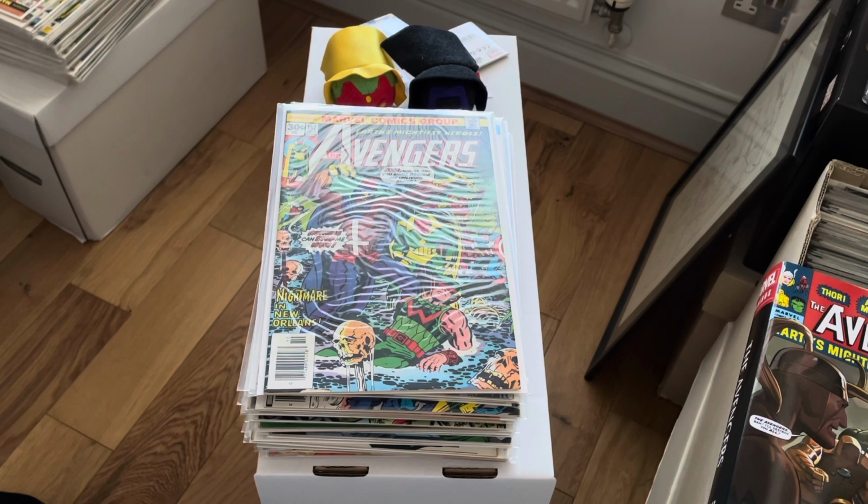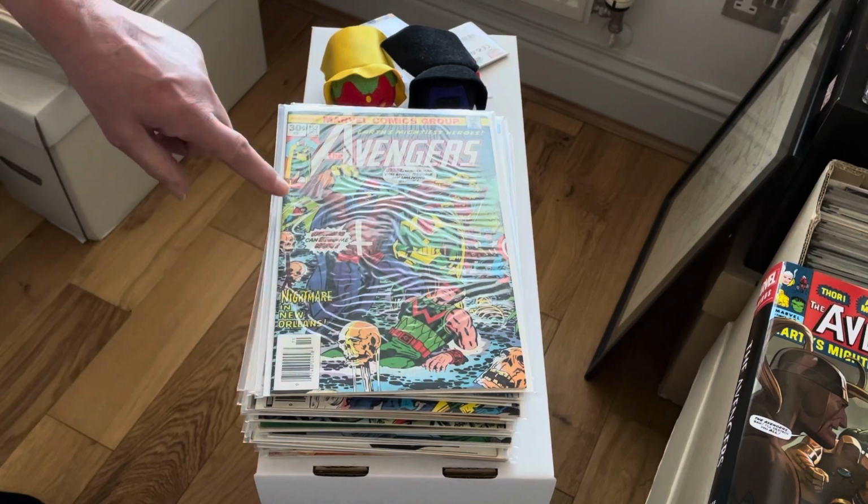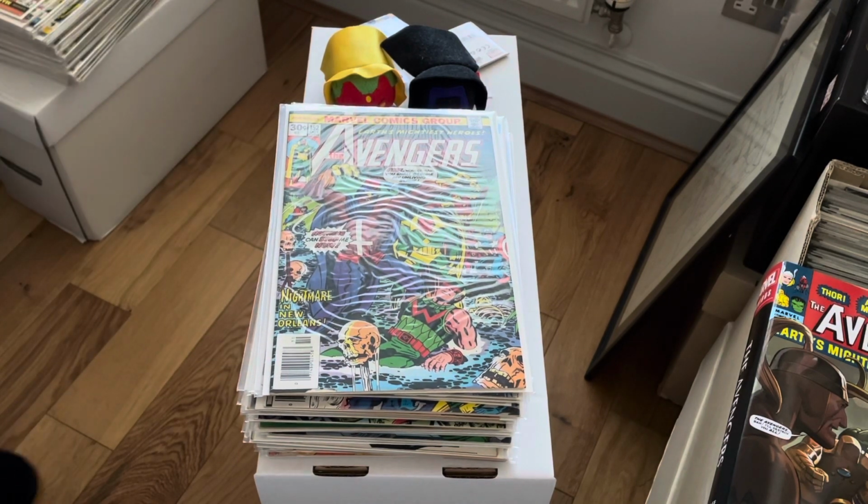Scarlet Witch and Wasp were tiny, as opposed to... they're a little bit in the background. Yeah, they are a little bit in the background, but let's give Jack the benefit of the doubt, I'm sure that was just for the colour. So he brings back Wonder Man. And Wonder Man returns.